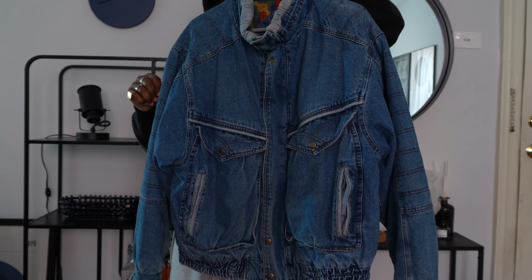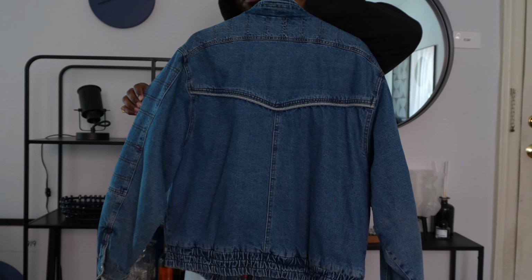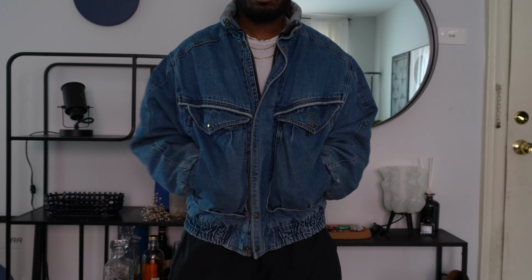So I really love this piece too. Love a lot of the pieces that I picked up from out there. This one's just a denim bomber jacket. Has more of that rounded type silhouette. It is a little bit more oversized, but I don't mind that as much. Definitely reminds me of like a Balenciaga piece, just the silhouette and how oversized it is.